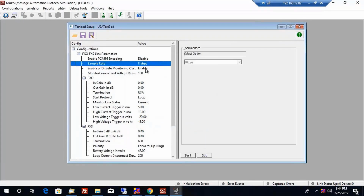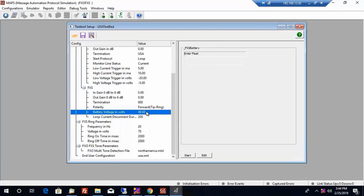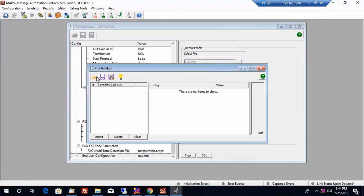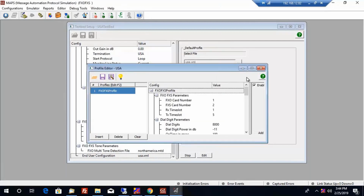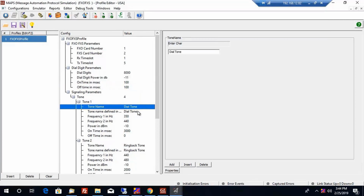So here we're loading the USA testbed. In this testbed, you can define the characteristics for the FXO and FXS ports. If you want to introduce any input gain, output gain, things like that, you can do that. You can set the termination impedance. Those things are generally defined already for you, so normally you wouldn't have to change anything, but the option is there if you need to change it. This is showing you the FXO FXS profile for the two ports there.